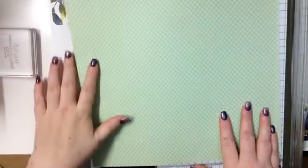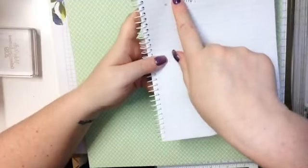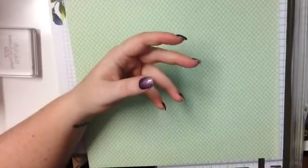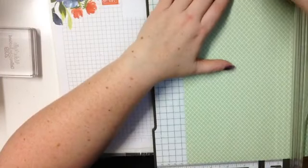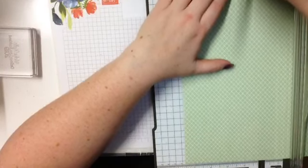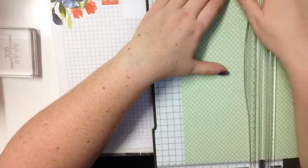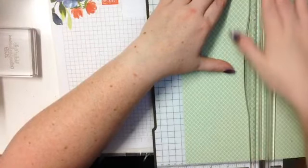So we want 11.5. I've got a ratty piece down there, and I know this is just scrap, but I just want to make sure I've got square, clean edges. Okay, so then we've got 11.5 this side, and then I want to do my scoring. My scoring is 4.5, plus I've added 1 sixteenth onto each side. So we'll get rid of the cutting blade and score at 4 and 9 sixteenths, because a half is 8 sixteenths. Then we flip it, turn it around 180, and score 4 and 9 sixteenths again. And that should be good.